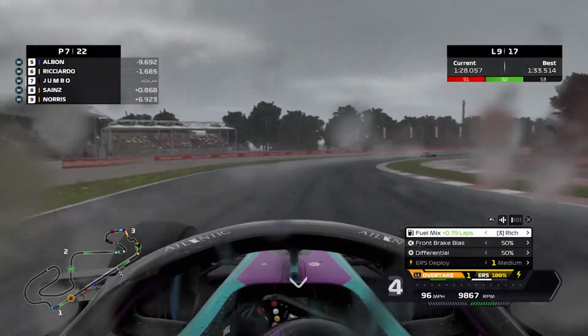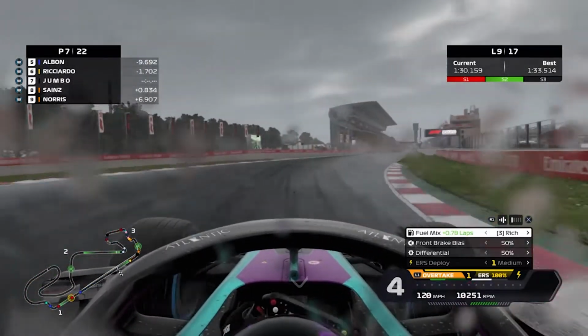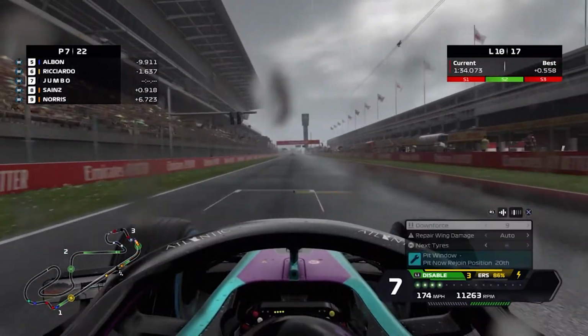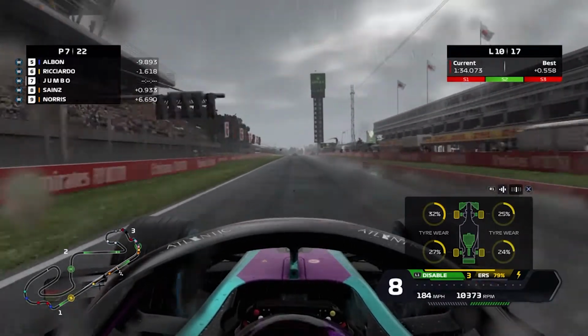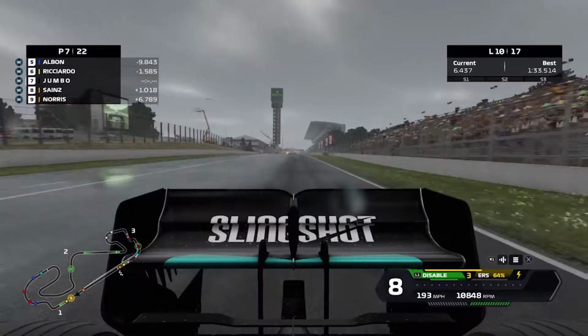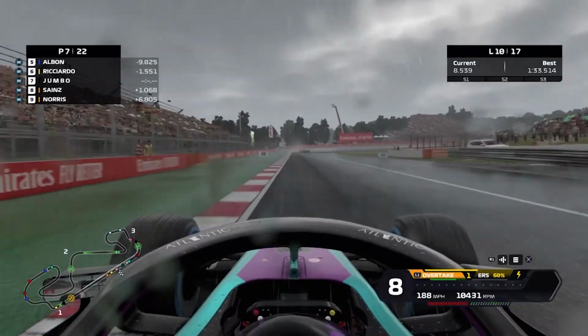I'm a bit worried he's going to catch us though. He's dropped way back. Have we got damage? No, we're alright. 1.6 seconds. Has he got damage then? Because he's dropped well off.